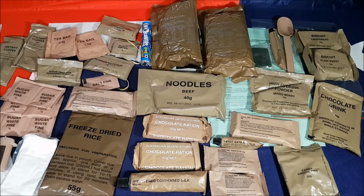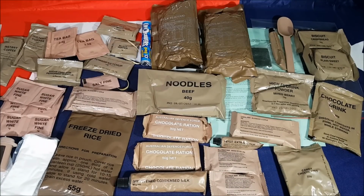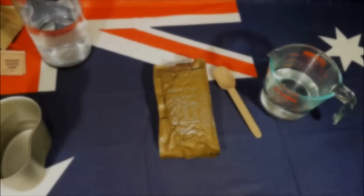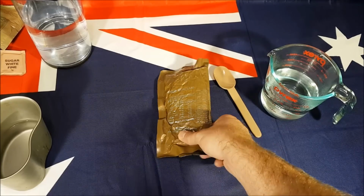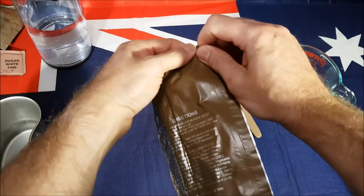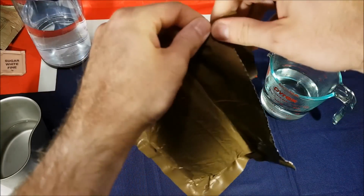And you can bulk those up with the beef noodles and the freeze-dried rice here. So because there's no breakfast main, I'm just going to split this into 2 main meals. So let's get into meal 1. Because it takes about 15 minutes to make up, I'm actually going to do the beef teriyaki for our first meal. This thing asks for 350 mils of water.